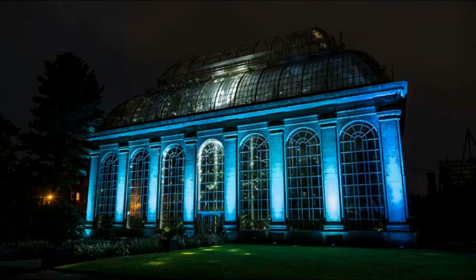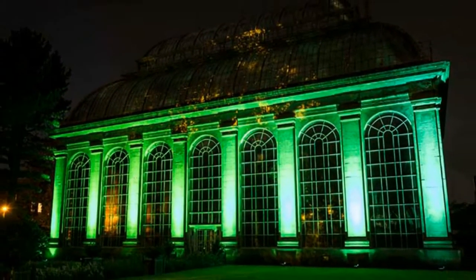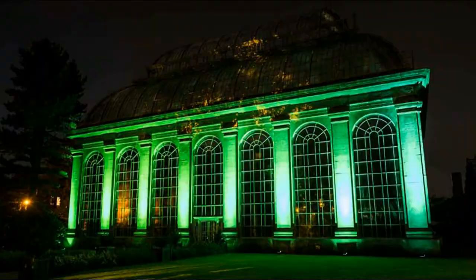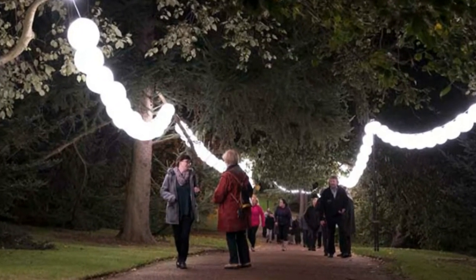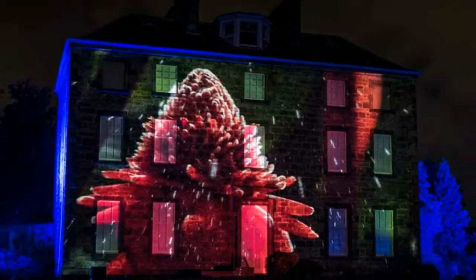When does Botanic Lights take place? Visitors are invited to enjoy the botanics after dark from Thursday 13th of October until Sunday 6th of November. Please check box office for specific session times and details on how to book.